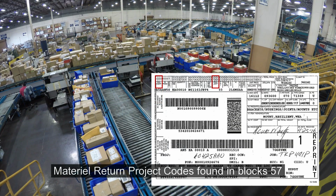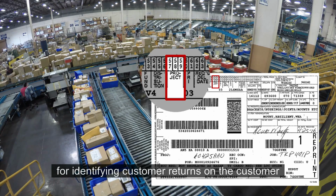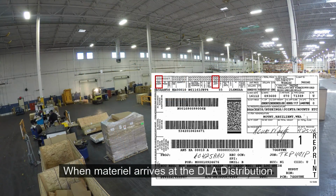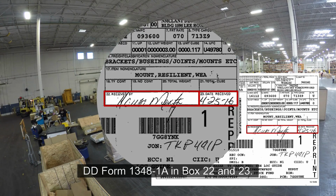Materiel return project codes found in blocks 57 through 59 of the DD Form 1348-1A may also be used for identifying customer returns on the customer return documents. When materiel arrives at the DLA distribution center, the employee will legibly print and date the DD Form 1348-1A in box 22 and 23.